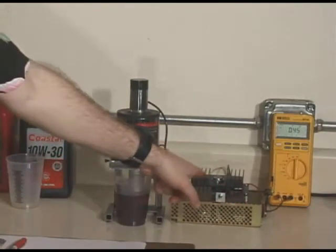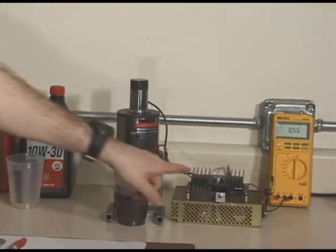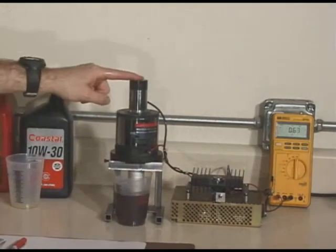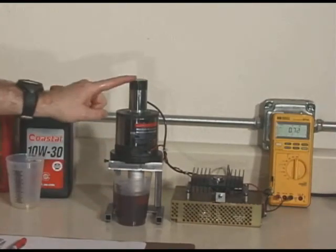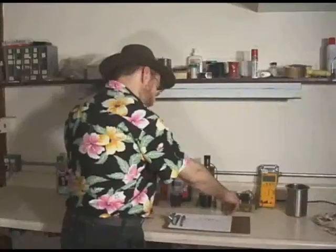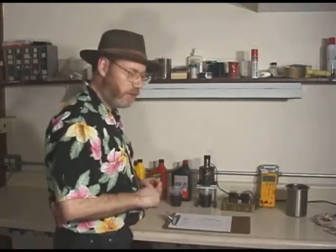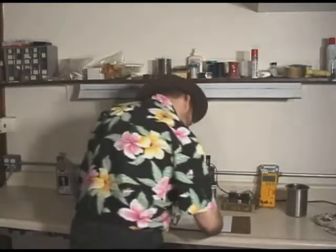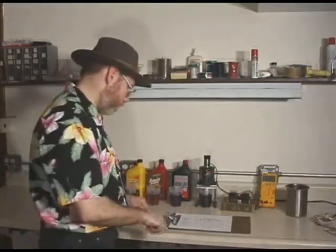The electronic control circuit keeps the cylinder rotating at a constant speed and measures the amount of torque required to maintain that speed. The higher the viscosity of the oil, the more torque required to spin the cylinder. This is the synthetic oil sample, and it's giving me a reading in my rather arbitrary units of 0.24. Now let's quickly measure the other oils.